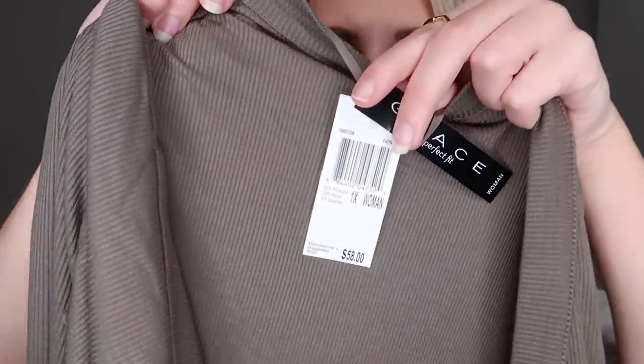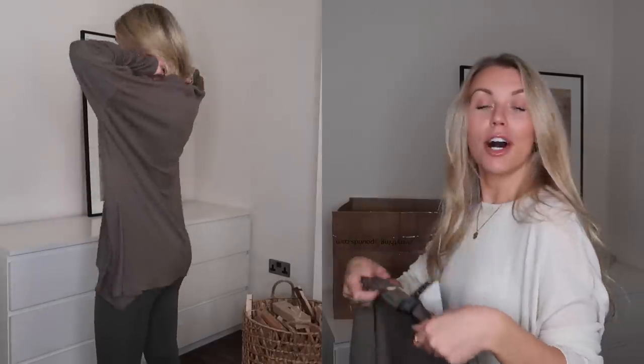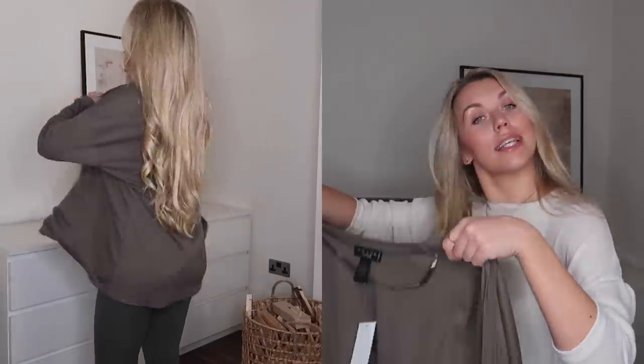Next up, we have something from a brand called Grace. Ooh, it's got the manufacturer's price on it. This retails for $58. I got it for £5. Call me the bargain hunter, if you will, because that's what I am.